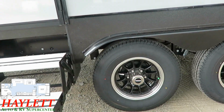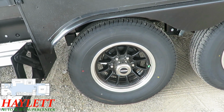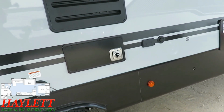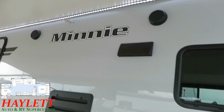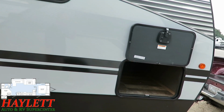Neat little touch here too. They have a little Winnebago logo right on the end of their Easy Lube hubcaps. Just a nice little thing that they do. Outside TV hookups out here right under the awning, and that stovetop vent hood does vent outside. That's our exterior vent right there. As we go past the awning arm, we come up here to our front pass-through compartment.